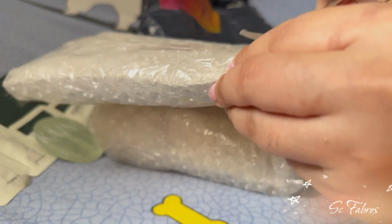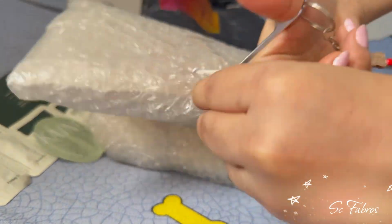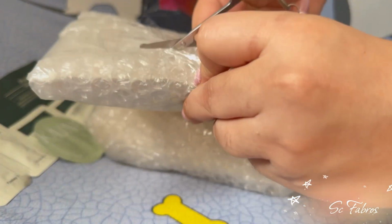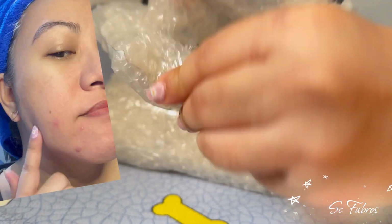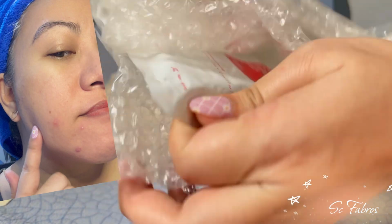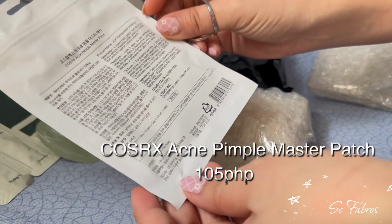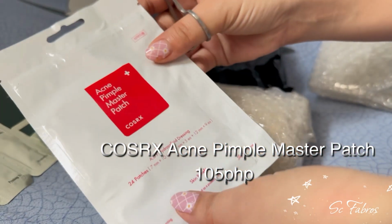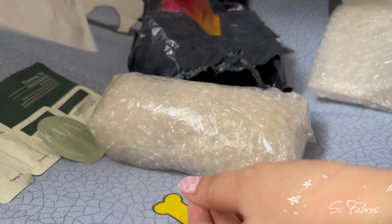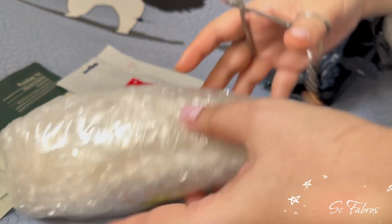And this one will be the COSRX Acne Pimple Master Patch. Saktong-sakto kasi meron akong tatlong pimple ngayon. Ayan o, kitang-kita nyo naman. So, this will be very useful para takpan ko siya, especially pag pumapasok sa office and I'm wearing a mask, para hindi siya na-irritate sa mask. So, this is for 105 pesos. I will indicate sa description box below kung saan ko siya nabili sa Lazada.